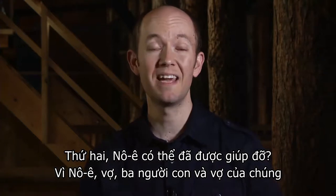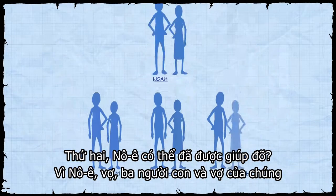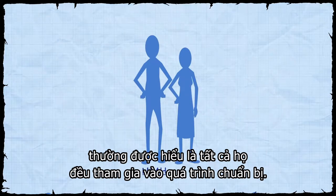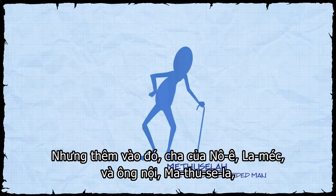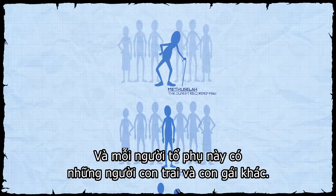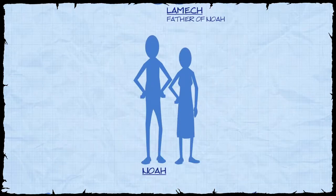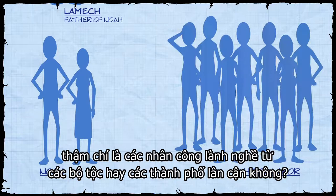Second, could Noah have had help? Since Noah, his wife, his three sons, and their wives were all ultimately saved on the ark, it's usually understood that they were all involved in the preparation process. But in addition, Noah's father, Lamech, and grandfather, Methuselah, were alive until just prior to the time of the flood, and each of these patriarchs had other sons and daughters. Could Noah's father, grandfather, uncles, or other family have helped? Or could Noah have hired laborers, even skilled laborers, from nearby communities and cities? Potentially.